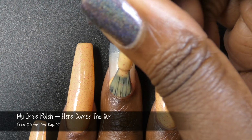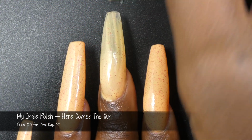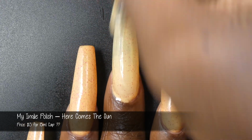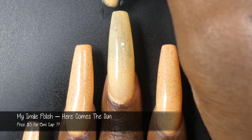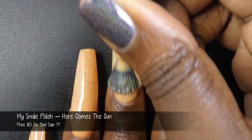Next up is My Indie Polish with Here Comes the Sun. This polish was inspired by the Beatles song and is described as a yellow with a hot pink microflaky and glitter. It's priced at $13 for 15 ml. I do not have a cap for this one.